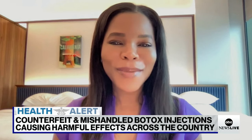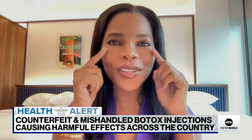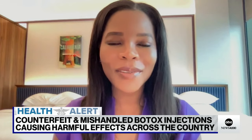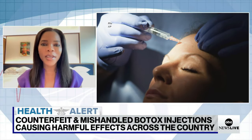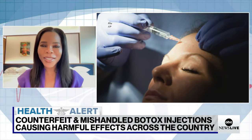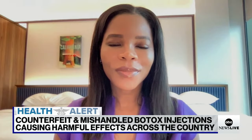So a great candidate is someone with moderate to severe fine lines and wrinkles. Those number 11s on the forehead, the horizontal lines on the forehead are really common areas, as are what we call the crow's feet, those lines that we get from smiling around the eyes. Those are probably the most common areas and the FDA-approved areas that we treat. So anyone looking to relax those muscles temporarily is a great candidate. Gotcha. Dermatologist Dr. Michelle Henry, thank you very much.